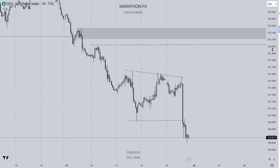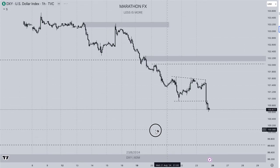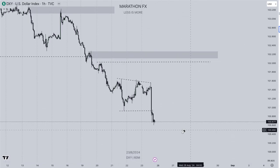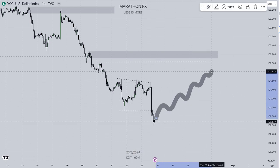Now, with that said, with DXY, I would like to end my analysis here on the 1 hour time frame. So when it comes to the market, what you need to see is how the market will react when we have a market open, how the market reacts around these levels. So it's good for us to see how the market will react when it gets to this particular level. So this is my analysis when it comes to DXY.